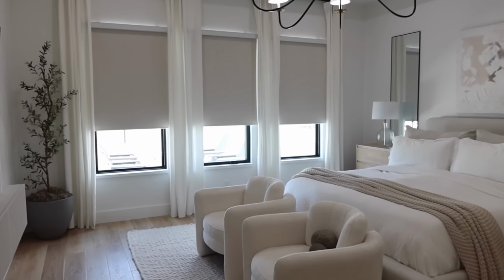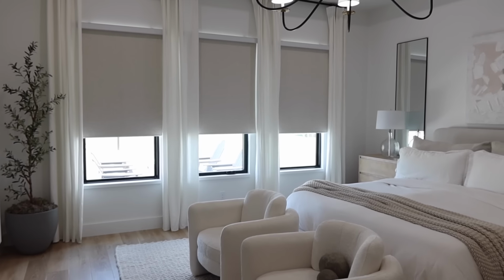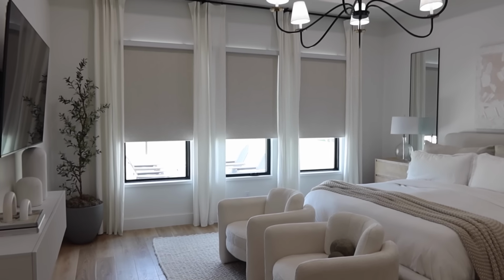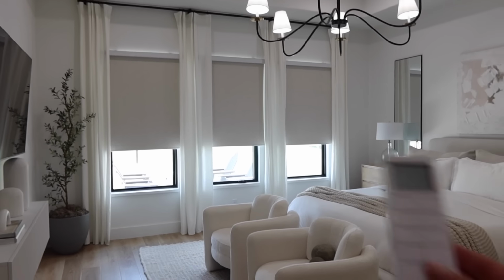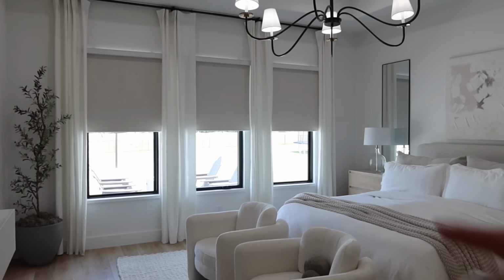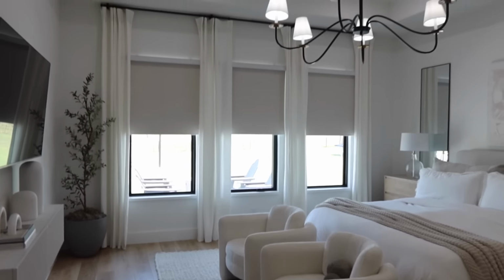You can order for like $4.99 all the fabric samples, so you can get them in the mail and make sure you like the fabric and the texture and all of that. But guys, I get to use a remote now. It's so much better. Look at that. Now I can just open and close them. I love that I can stop them if I don't want them all the way open. I can adjust just individual ones. Sometimes in the morning I just open up this one. It's all done by this remote. It has been a game changer for us.